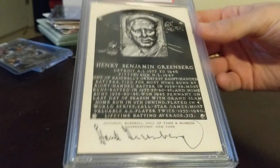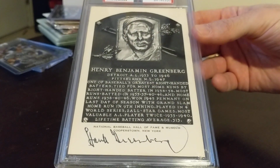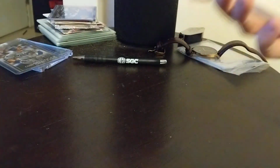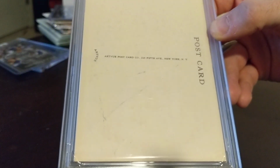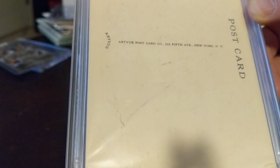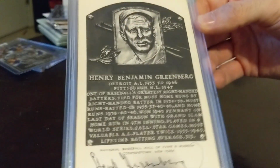So this is an Artvue postcard. These were only issued for a very short amount of time. I believe they started being issued in '56, which ironically is the year that Hank was inducted into the Hall of Fame. But the address here is 225 Fifth Avenue in New York. So I wanted to see if I can maybe go by that building and see what's going on there now.